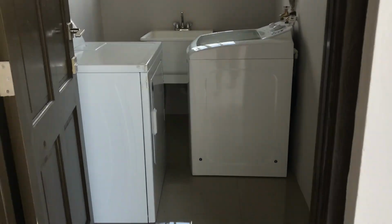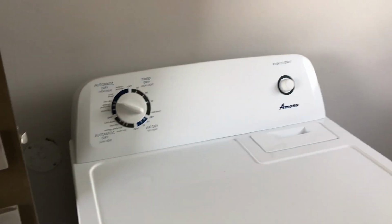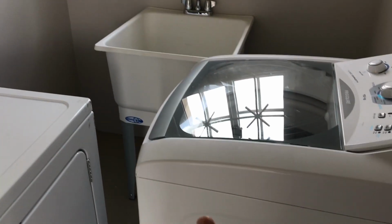Actually, let's walk back through the house because I need to take you. Each house. Guys, let's take a final look in here before we leave. This is the wash area. It doesn't come with anything. Side. So this one, it's a lot of space. It is. Yes. Home sweet home.